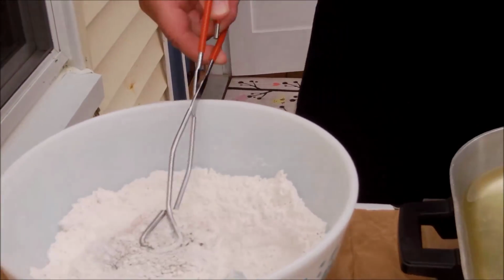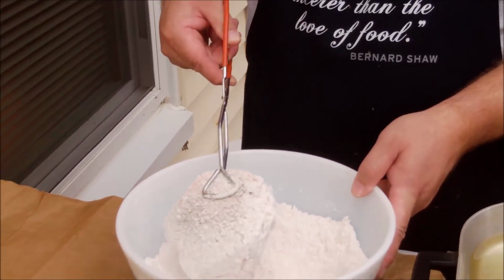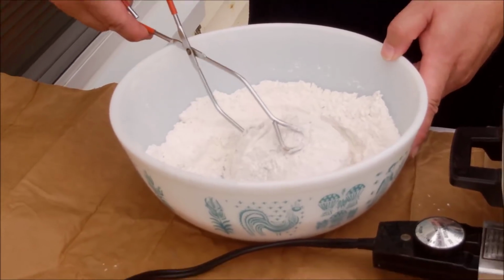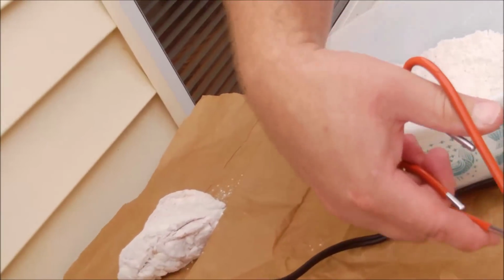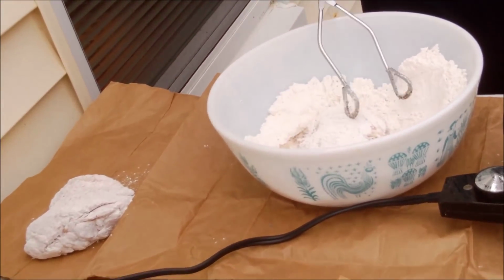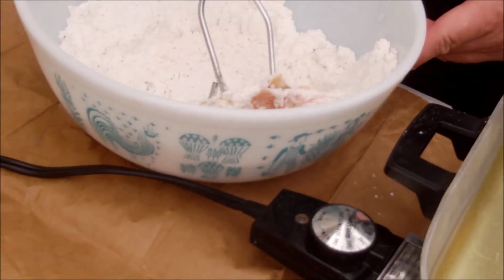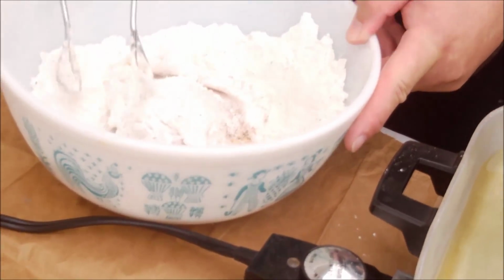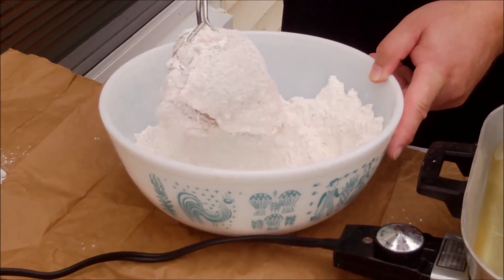So first, dredge. Then I took a couple of paper bags for draining. You could use napkins too. I'm just going to set them there. I'm going to dredge them first. I want to put them in at the same time so that they cook at the same time, all done at the same time. So we're going to dredge in our seasoned flour and just shake off the excess.